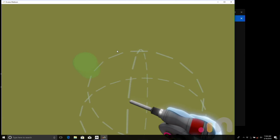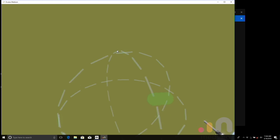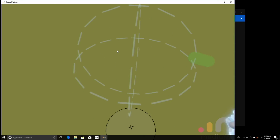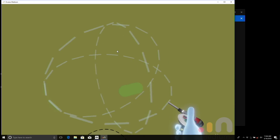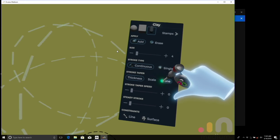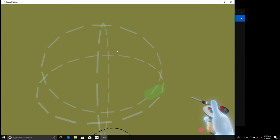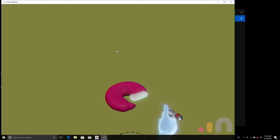So I can bring in images from outside. I can use them as references or to build with them. The program refers to this as a lathe. Let me make sure I have my setup here correct: adding, erasing, continuous. All right, we're good there. But I can just begin laying down, in this case, very pink clay.